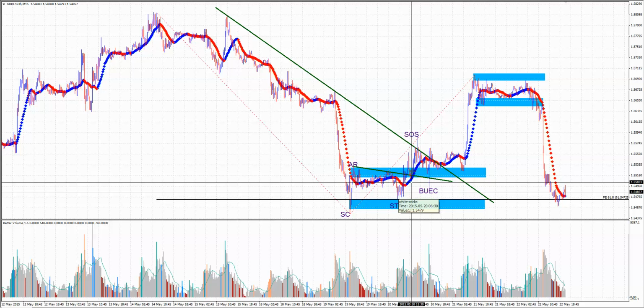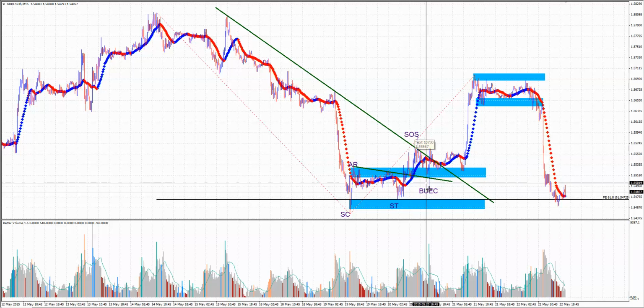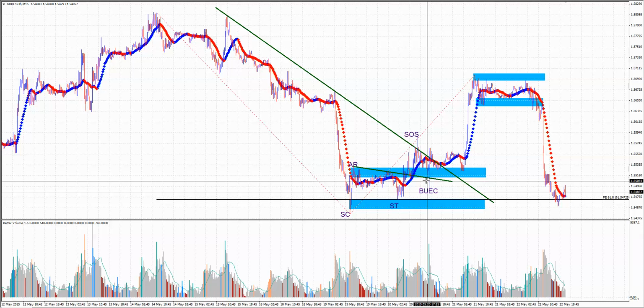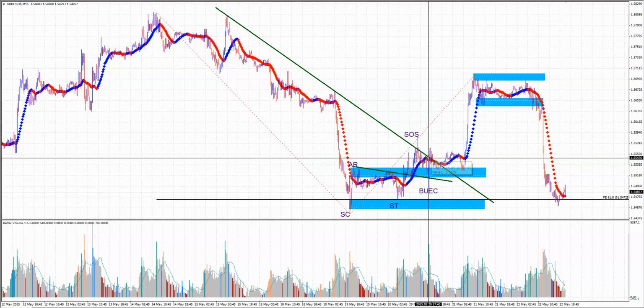Then we created this creek here, or the diagonal resistance. Price broke that, went all the way above this supply trend line, and then back here, this is a backup to the edge of creek, and tested the middle of the trading range. Tested on the very high volume, and we got some kind of reversal up thrust.